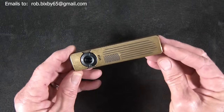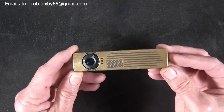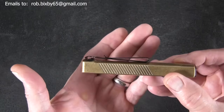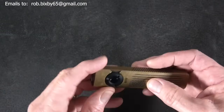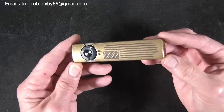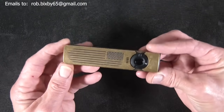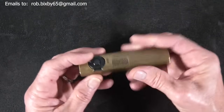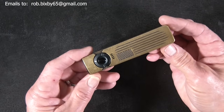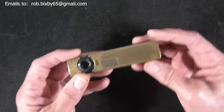Overall length, 4 3/8, between 1 and 1,000 lumens depending on mode. It's got the two-way clip. It is near mint in-box, cord not included. They're available. I think you can find these for like 140 bucks at a couple web retailers. Let's do on this one 80 bucks. No need to sharpen. The Olight Arkfeld UV light in Freedom Brass Limited Edition.